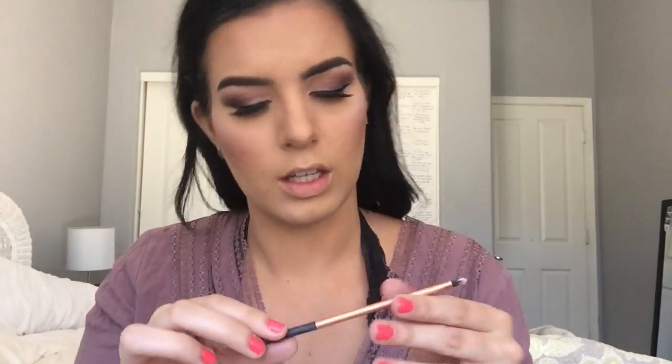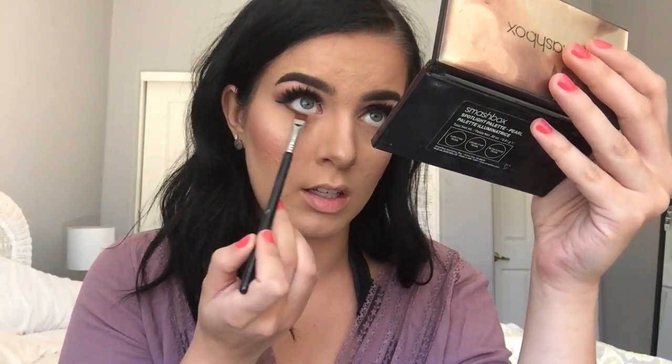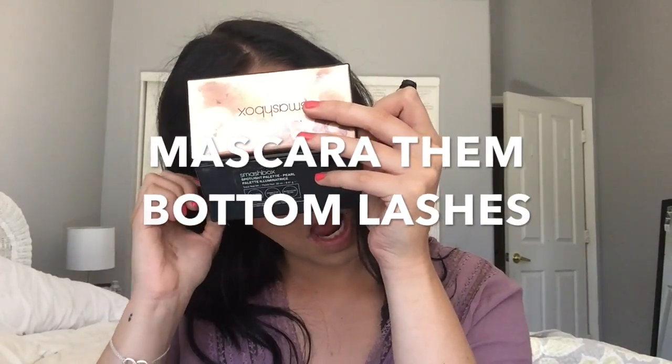I am going to highlight my nose now with a little detailer brush. That's exactly what this brush is called. This is the Real Techniques detailer brush. I'm going to take a bit of this dark brown liner. And then lastly, I'm going to highlight my brow bone and inner tear duct with glitz.